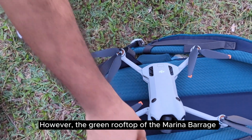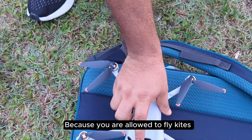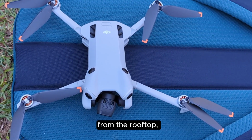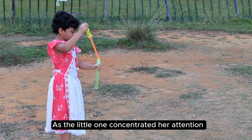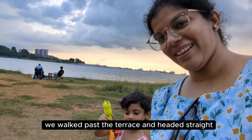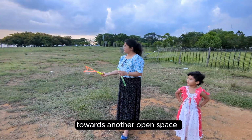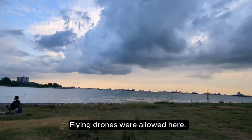However, the green rooftop of the Marina Barrage was not our destination, because you were allowed to fly kites from the rooftop, not a drone. As the little one concentrated her attention towards blowing bubbles, we walked past the terrace and headed straight towards another open space near the banks of the water reservoir. Flying drones were allowed here.